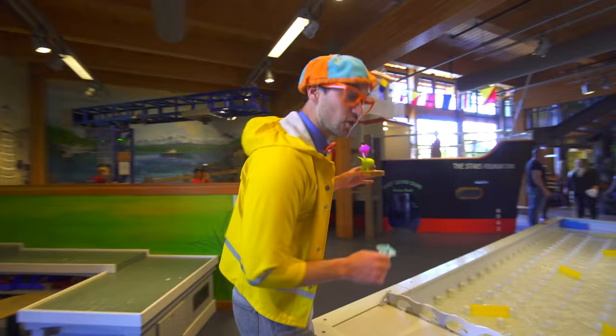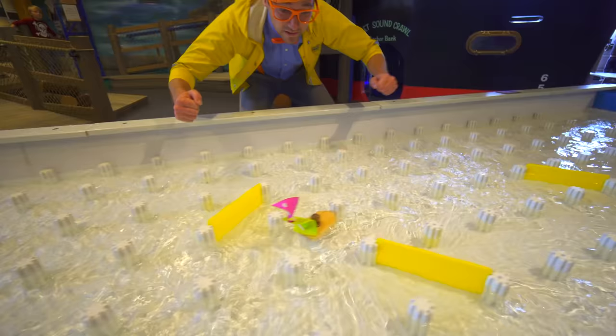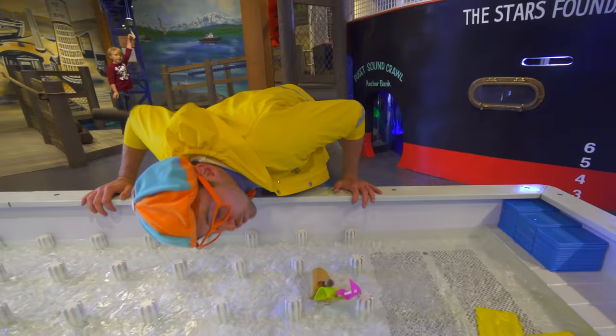Ready? Here we go. 3, 2, 1. Go, go, go! Oh! Go, go! Yeah, we lost the squid. Oh no, don't get stuck. Come on, come on. It's coming. The squid is coming. Okay, there we go. Yeah, we're doing it. Woohoo! The boat made it to the end.